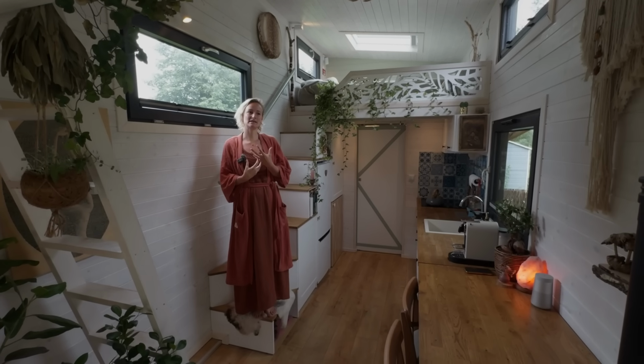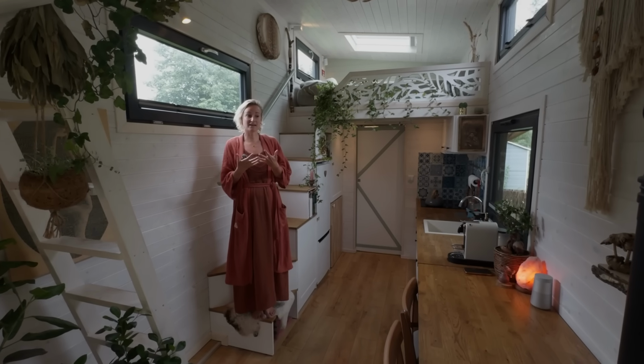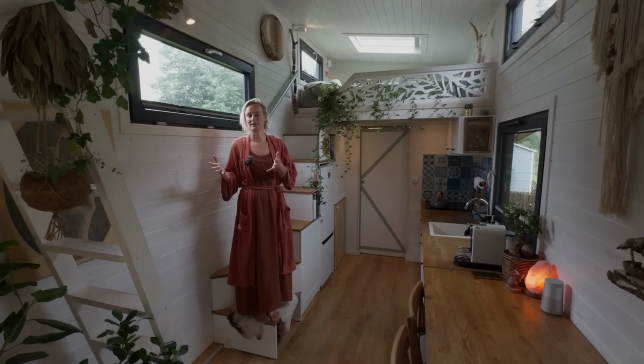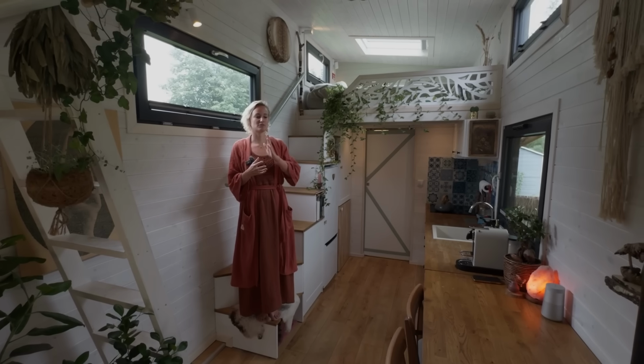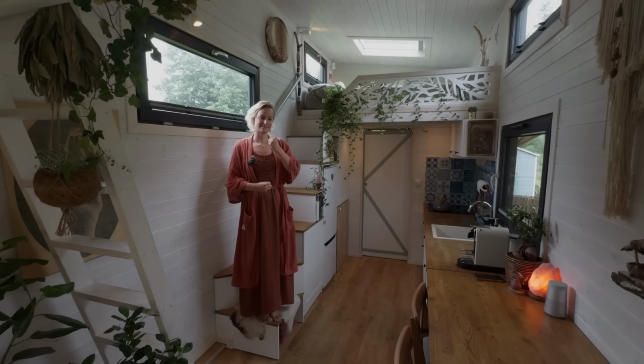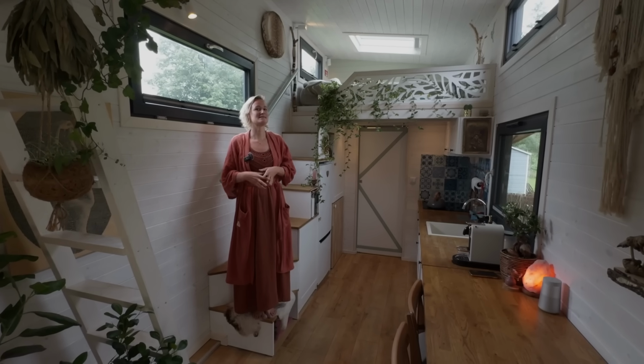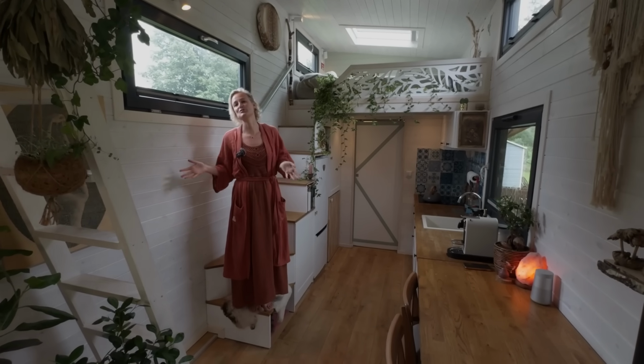So I really believe that sometimes people don't buy a tiny house because they think it's difficult to find a place. But I really believe that if you trust and you have the guts to just say to yourself, I'm going to find a place, a lot of possibilities and doors are opening.